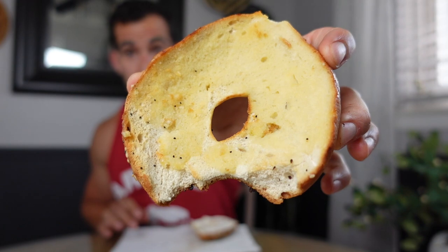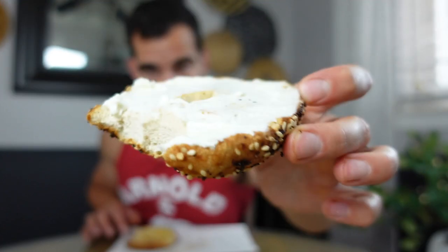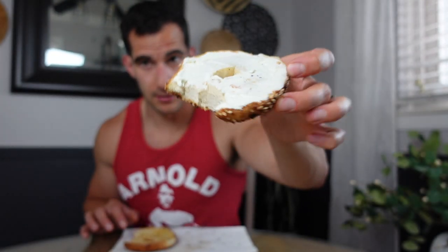Here we go. I got the bottom toasted, lightly toasted, and buttered. No butter spray. We're gonna do this thing real. There's real butter on there. I didn't totally char these because I like lightly toasted. Lightly toasted with cream cheese on the top.